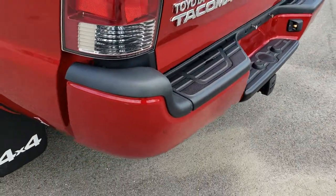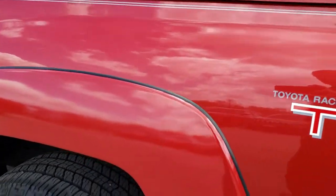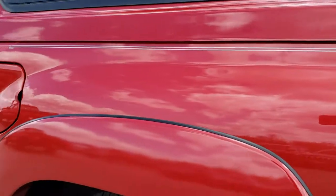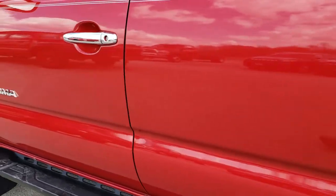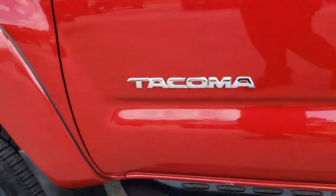As we come around to this side of the vehicle, just as clean as that passenger side. This back rim is in nice shape as well. Like I said, as we go down this side of the truck, just as clean as that passenger side. I didn't see any dents or dings down this side of the vehicle. Very, very nice.